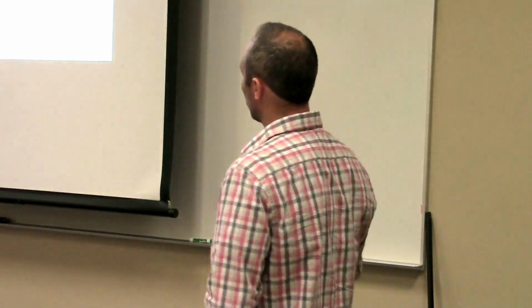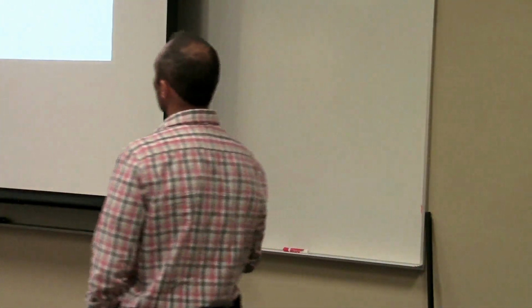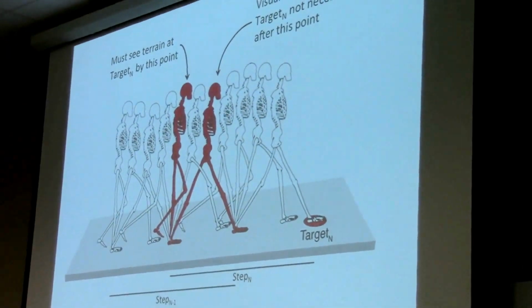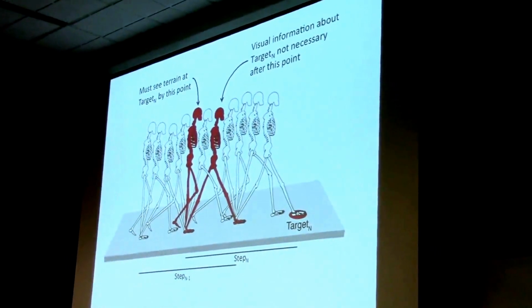In other words, a strategy that minimizes the role of active control during the step. So we know that visual information about the target is not necessary after this point. And from the first experiment that I told you about, we know that walkers need to see visual information about the upcoming terrain before this point right here.